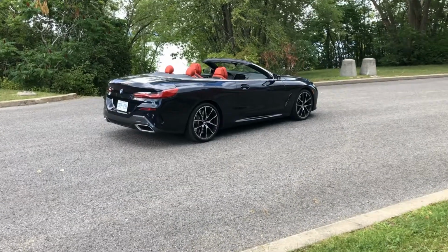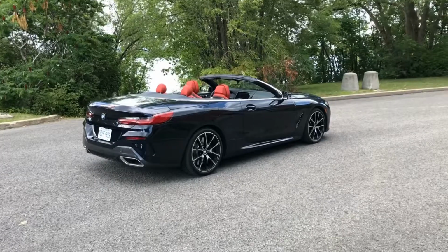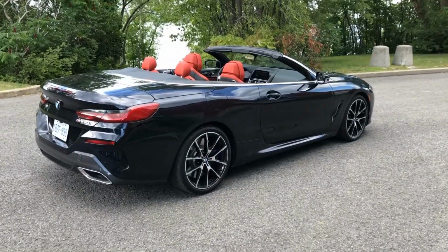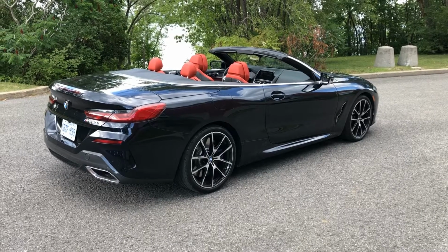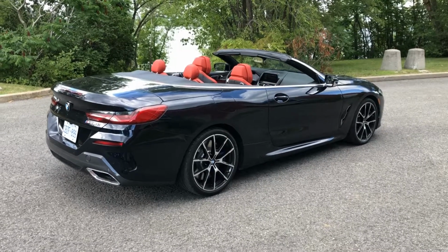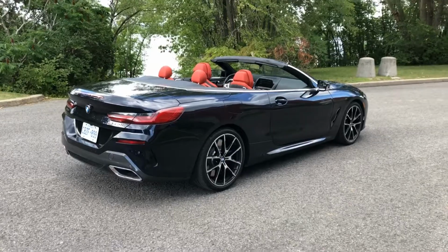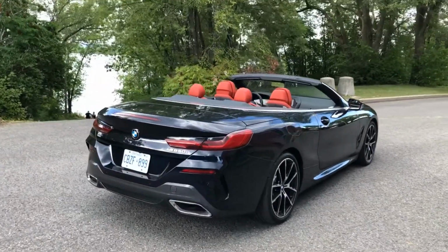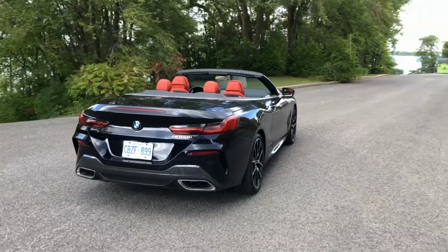Ladies and gentlemen, this is a 2019 BMW M850i xDrive Convertible. Beautiful, is it not? Although I drove the coupe only a few months ago, when BMW contacts you and says, would you like to test drive the convertible, Matt? You say, I'll be right over to pick it up.